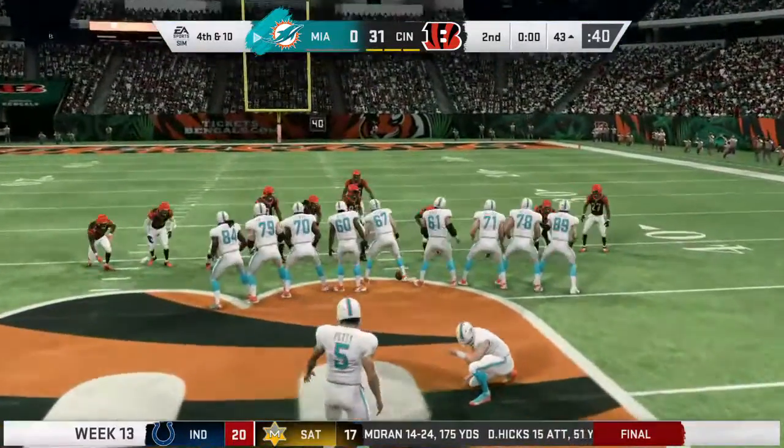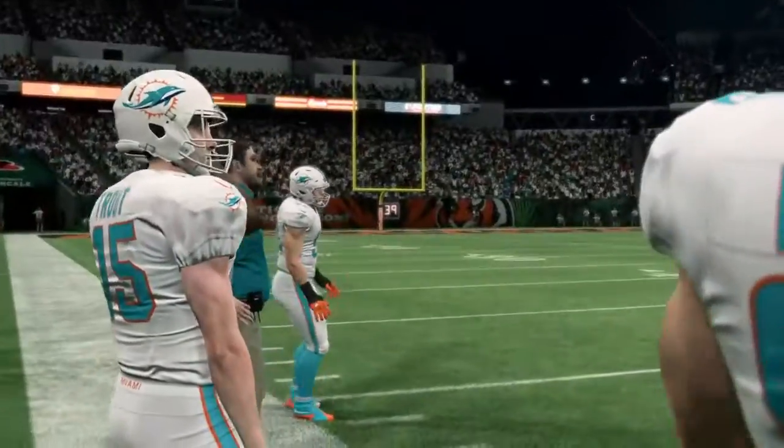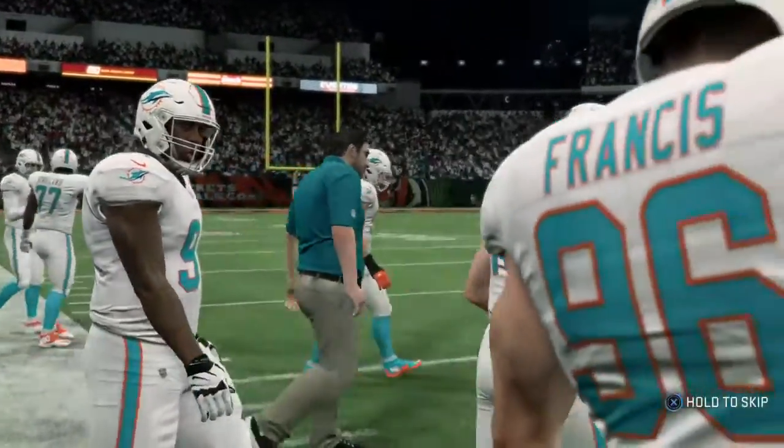So look at this. Here's the field goal unit coming out, and he is going to need to bomb this one. So we've reached halftime here in what is quick. And now, due to apparent time constraints, we fast forward to the beginning of the second half.